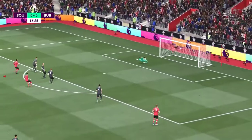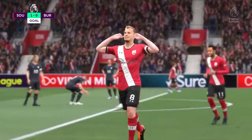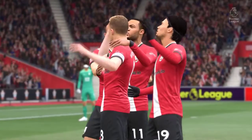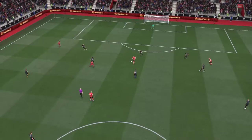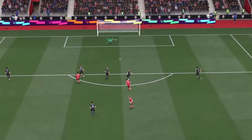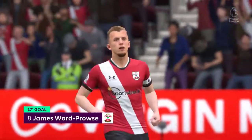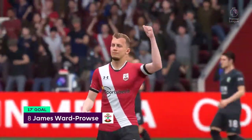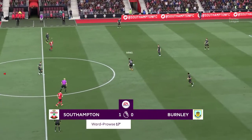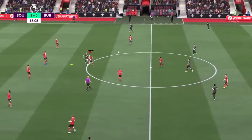Ward-Prowse has eyes for goal! Wow, look at this. What a strike. He's taken a chance. Did he swerve? Is the keeper at fault? He won't care. Caught it so sweetly. Underway again, and Southampton with the advantage here. Southampton! Number eight, James Ward-Prowse.